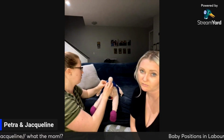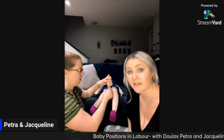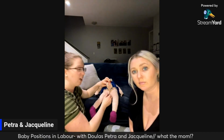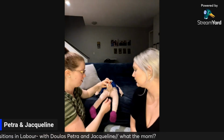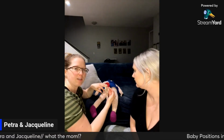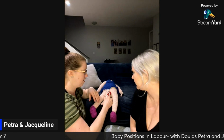Okay, so the footling breech is just a foot hanging out. The other one's up in the chest. The first presentation is going to be literally just a foot that you'll see coming out, followed by the butt, and then the other foot is going to be up with the hands. And then the head.